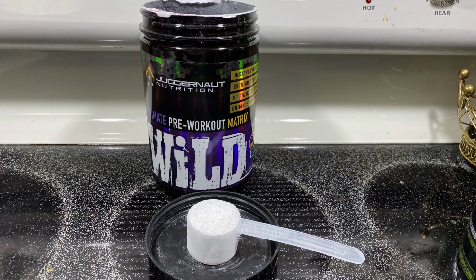Overall, I've been very happy with Wild. I'm excited to try their other pre-workout. And I think that many of you are going to be surprised because when you see the back of the label, you're probably thinking, where's the rest of it? We kind of get used to today's day and age just seeing these huge, massive labels with tons and tons of caffeine. And I think many of you are going to get caught by surprise when you try this Wild.